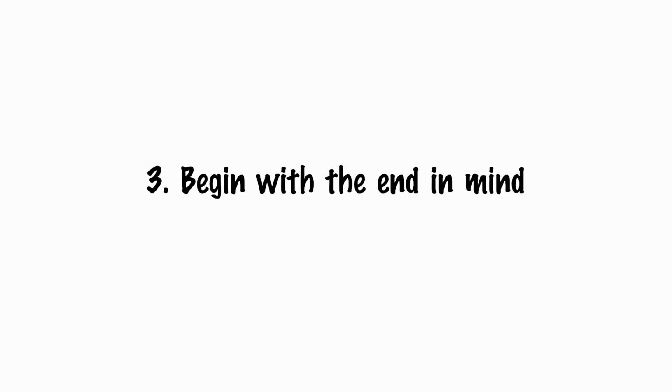Have a strong long-term goal to look forward to. Always be mindful of what you're toiling towards. This will help you make better day-to-day decisions, and every choice that you make today makes you a better person tomorrow. Begin with the end in the mind.